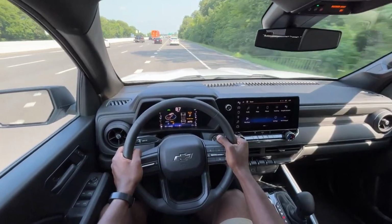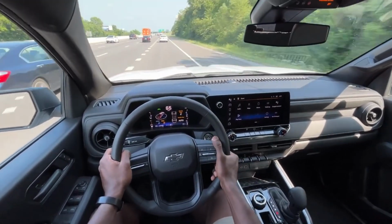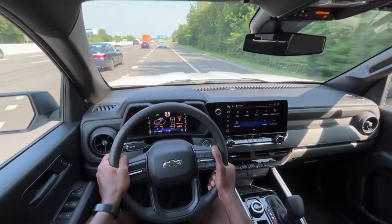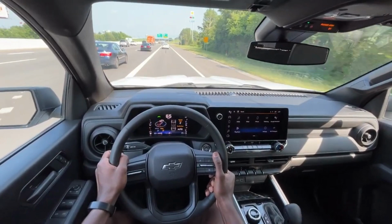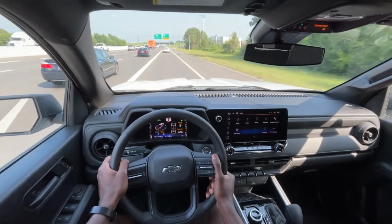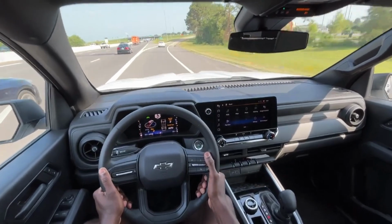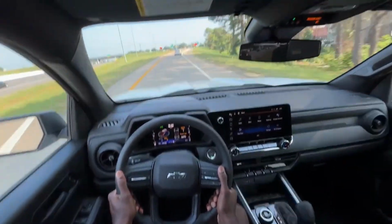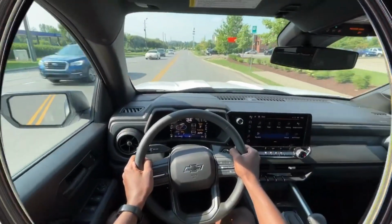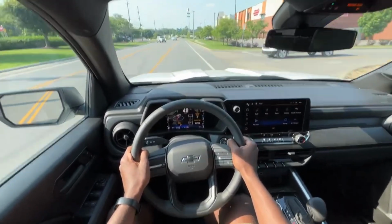And I think with the air on full blast pretty much now, well, it's not on full blast, but I can definitely hear the air conditioning. With all that going on, it's pretty much hard to hear anything else, and that's what you want. But overall, pretty good driving truck.